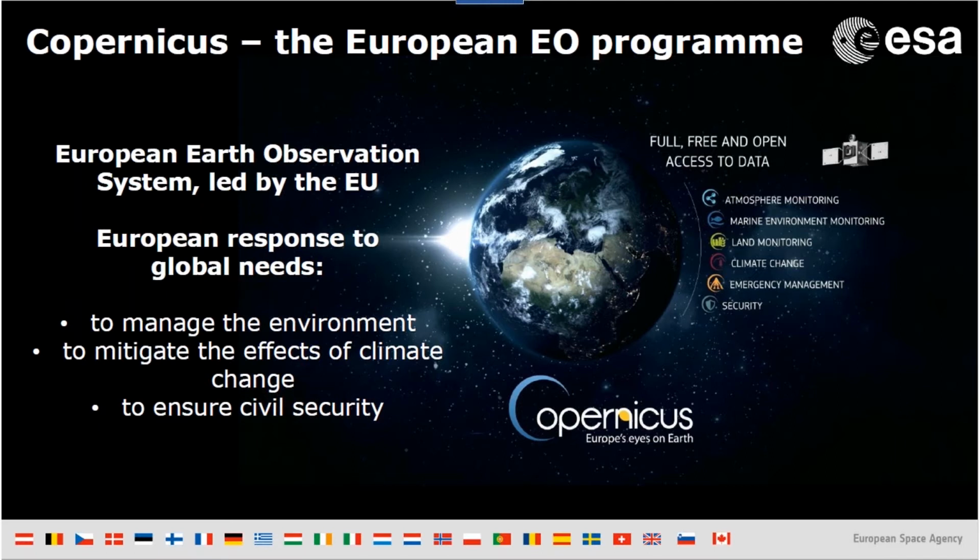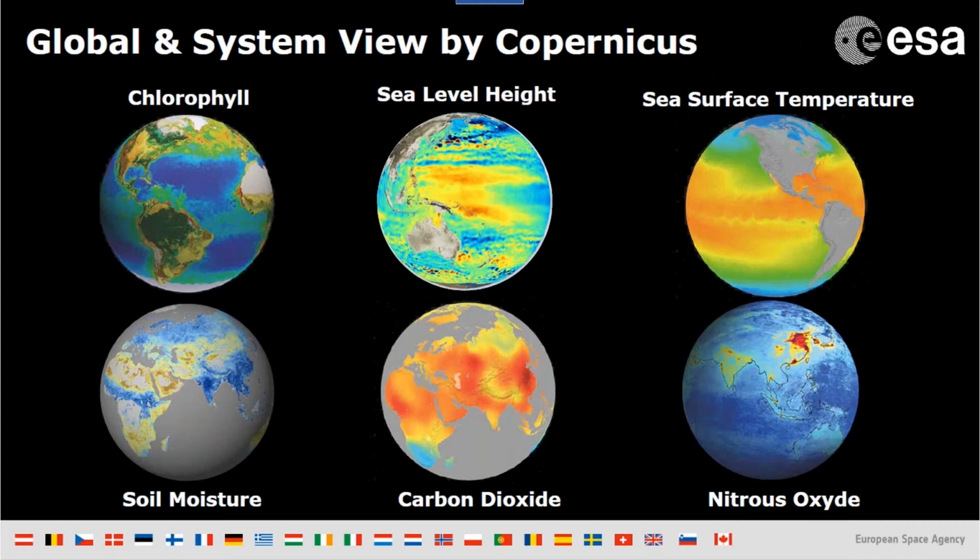It has a big ambition. It's Europe's response to global needs to manage the environment, to mitigate the effects of climate change, to ensure civil security, and of course to support all the national and international legislation and international conventions, as we have just seen in the talk given by Christine before.